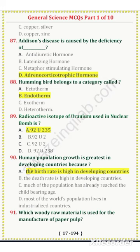Addison's disease is caused by the deficiency of adrenocorticotrophic hormone. Hummingbird belongs to a category called endotherm. Radioactive isotope of uranium used in nuclear bomb is 92U235. Human population growth is greatest in developing countries because the birth rate is high in developing countries.